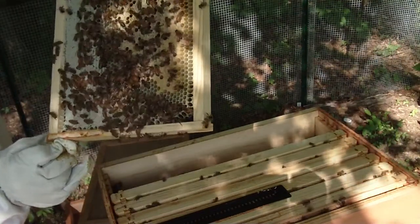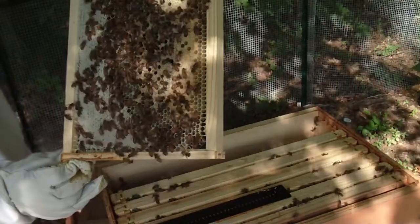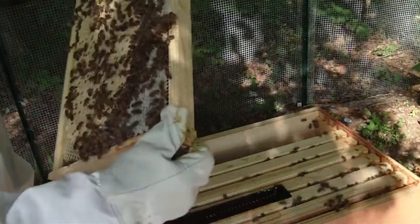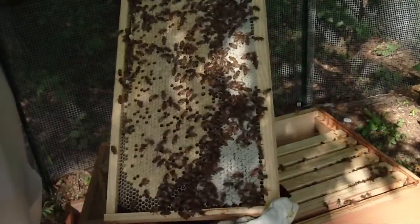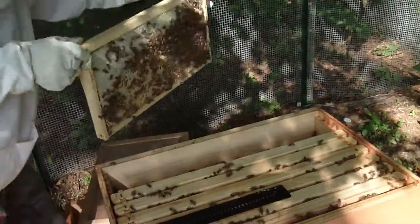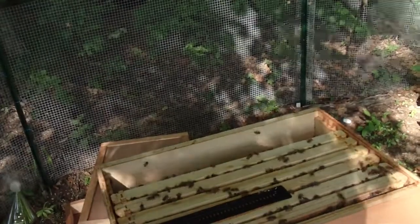That's a heavy frame. A lot of capped brood. Capped honey on top, capped brood. All right, let's go in another frame. Adjust this a little bit for you.